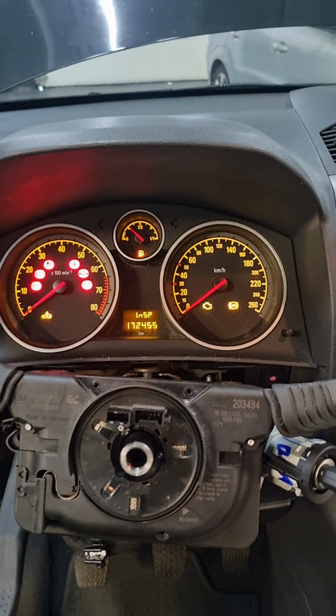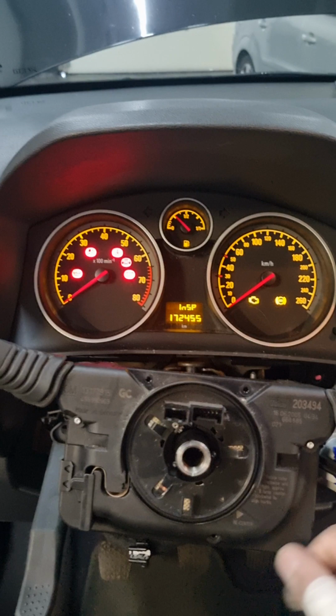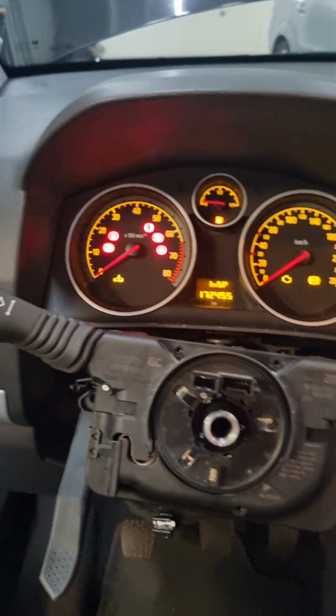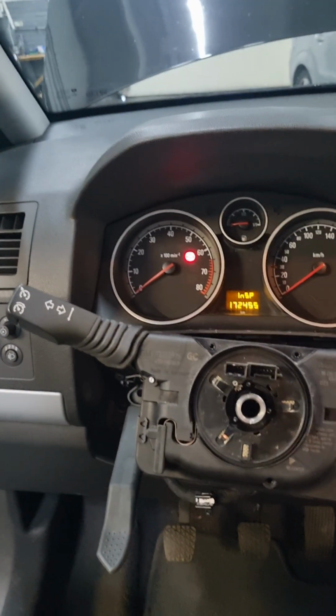Maybe it's helping you guys because I found nothing on the internet about it. If you see no dash lights, the keys do nothing, you need to change this thing.